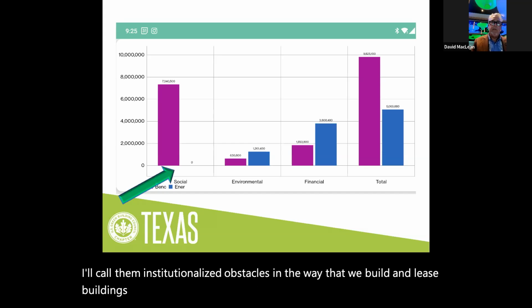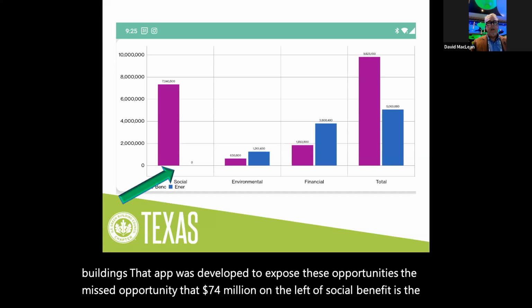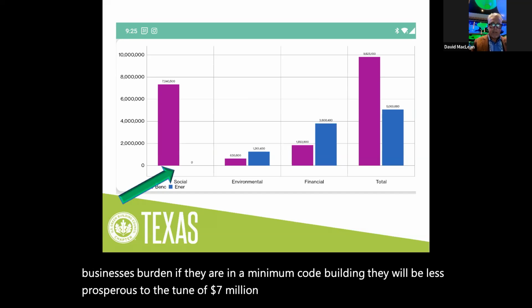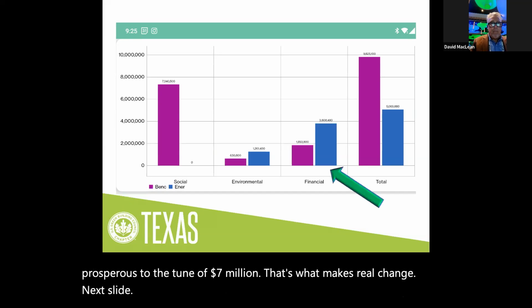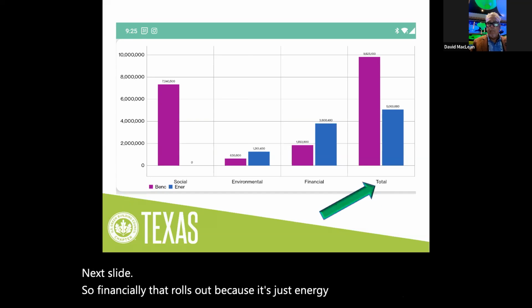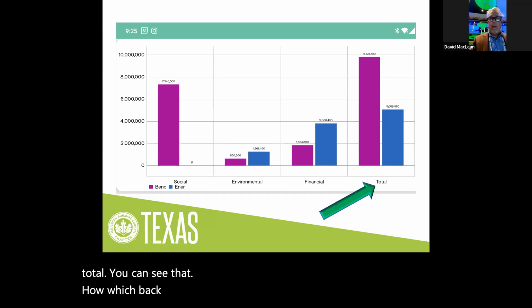The app was developed to expose these opportunities, the missed opportunity. That $7.4 million on the left of social benefit is the business's burden. If they are in a minimum code building, they will be less prosperous to the tune of $7 million. That's what makes real change. Next slide, please. So financially, that rolls out because it's just energy efficiency. Next slide, total. You can see that which best practice you deploy has a huge impact on what's going to happen inside of the building.